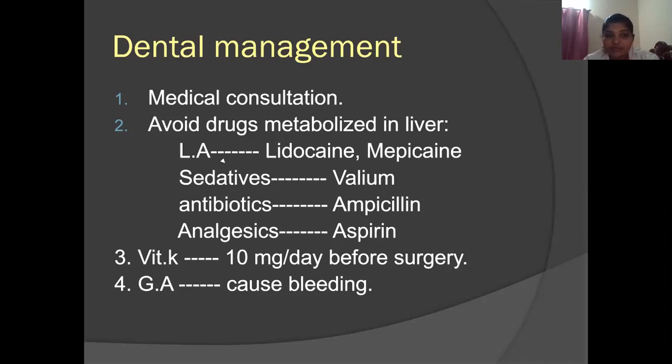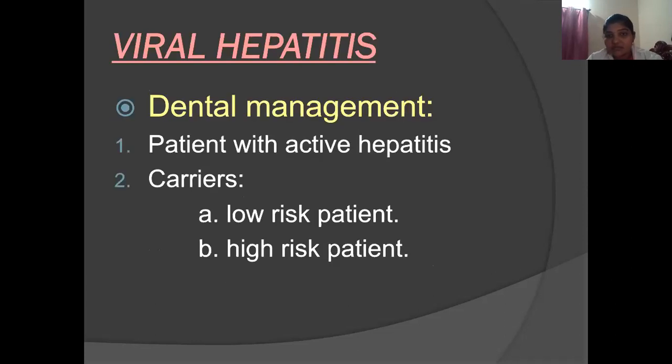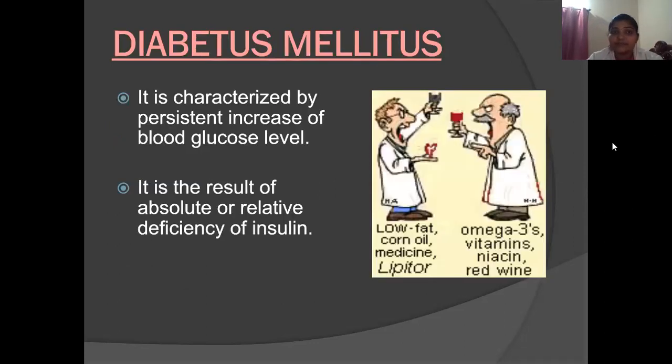And we have to administer vitamin K 10 mg per day before surgery, and we have to avoid general anesthetics because they cause profuse bleeding. And in viral hepatitis, we usually classify the patient and treat accordingly. We classify a patient with acute hepatitis, and we classify the carriers as low risk and high risk patients, and treat them accordingly.